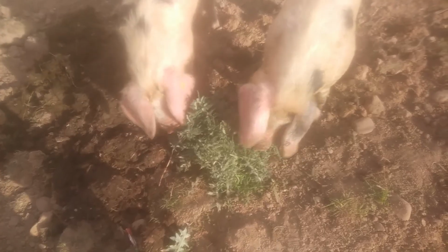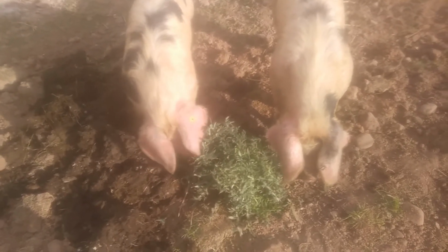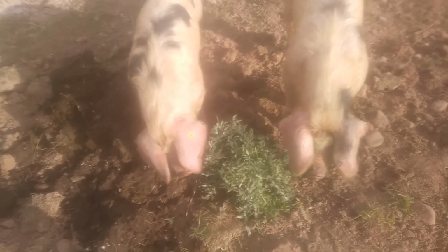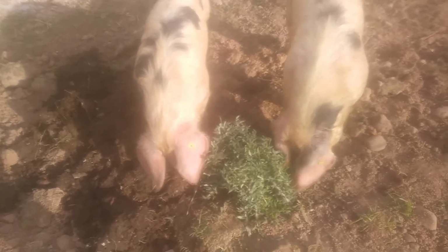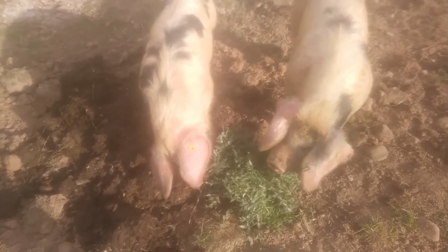So he has just bossed her off this because they're both really enjoying the thistle, which just sounds mental, but yeah, pigs love the things that gardeners hate. So I just come in and boss him off so that they share, to let him know that I'm dominant, because once again, this is part and parcel of having animals, you have to let them know. But yeah, they're loving that thistle. That'd be an absolute nightmare normally, but it's a treat for them.